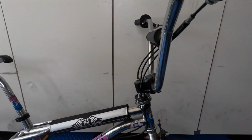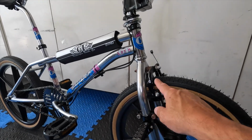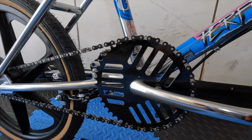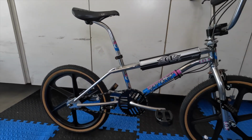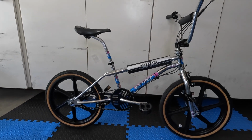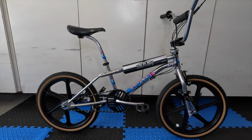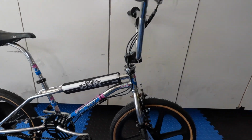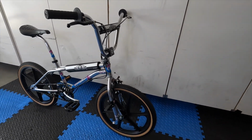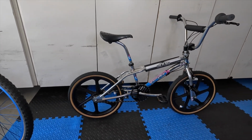but it has a lot of original pieces, such as the original seat post, handlebars, frame, forks, fork standers, Odyssey brakes, cheese grater sprocket, and seat post clamp, and I think that's about it besides the brake levers. The other things I replaced were the wheels, tires, chain, pedals, and I added the pads to it. But other than that, she's original, she's beautiful, it's not for sale, it's probably going to go to my collection, but there it is, the 1987 GT Performer.